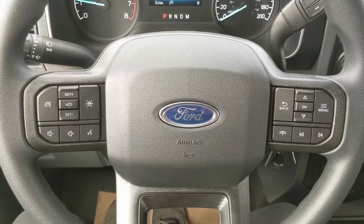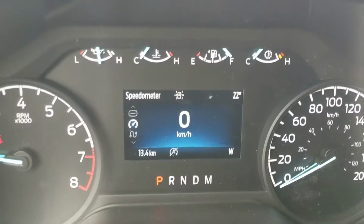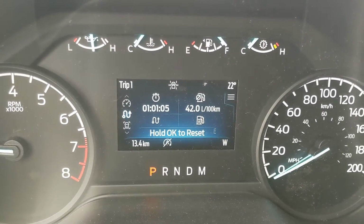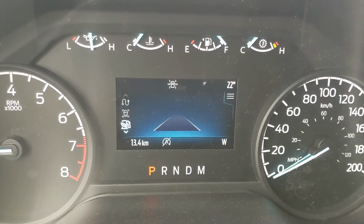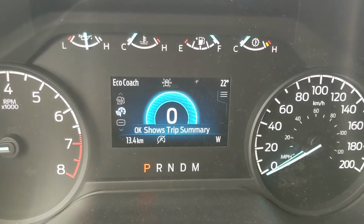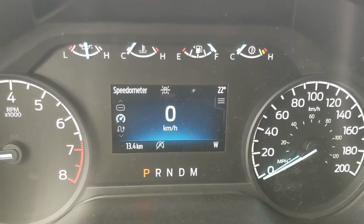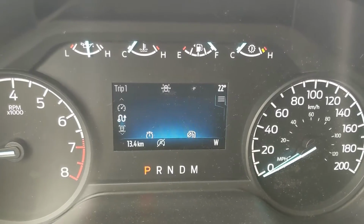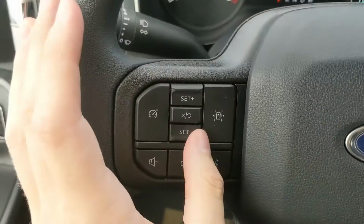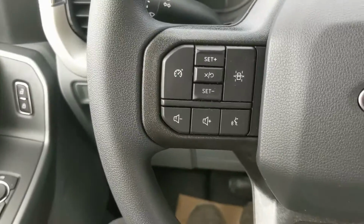Now sitting in the vehicle with it running and looking at the steering wheel, on the right-hand side, you have your controls for your center info screen, where you can look at your digital speedometer, your trip information, your driver assistance settings, your fuel economy, eco coach, and more. Then you can also go into some of your other settings and controls. Moving on to the left side, you have your cruise controls, as well as your lane keeping system and your hands-free phone and radio controls along the bottom.